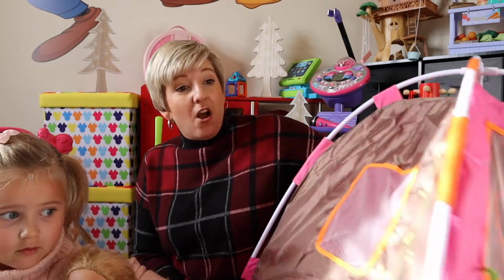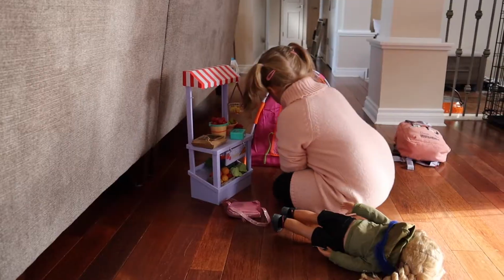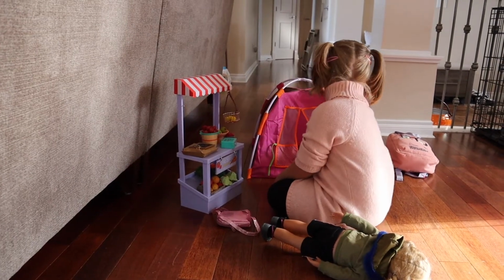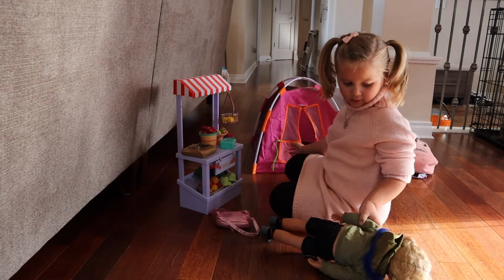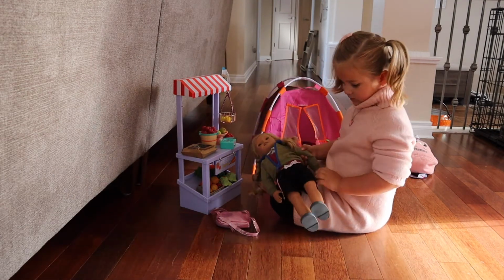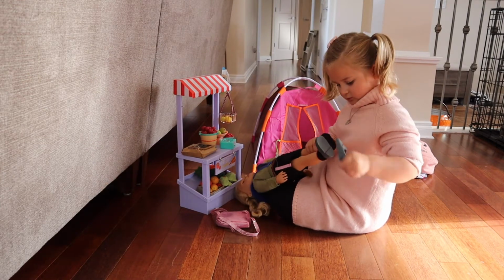Now, when Santa left the camping dolly, obviously she needed a tent. So Camping Dolly got a tent, she got a cool little food stand, she got clothes. It was super cute. Santa is brilliant, and this is the Our Generation line of dollies. You can find them at the North Pole. Yeah, you can find these at the North Pole, so make sure you ask Santa. If you are looking for a doll, I would recommend that Santa looks at the Our Generation doll list. I know that you can find them at Toys R Us.